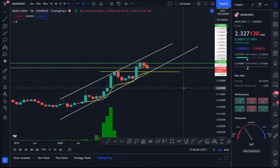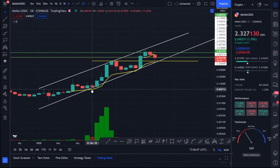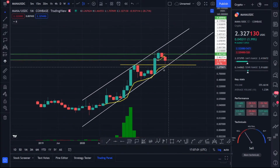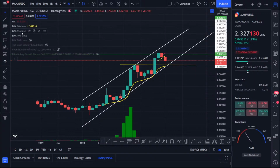Okay, like the trend is above the 20s. This is a good sign. I mean, it's looking good unless it breaks the 20, breaks the resistance and comes towards the downside. Okay, that's the bearish indicator.